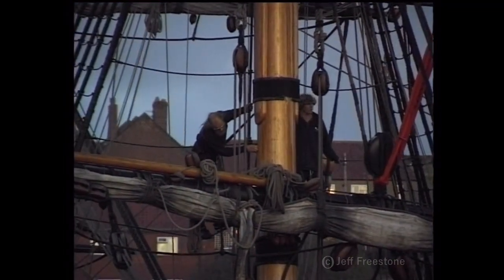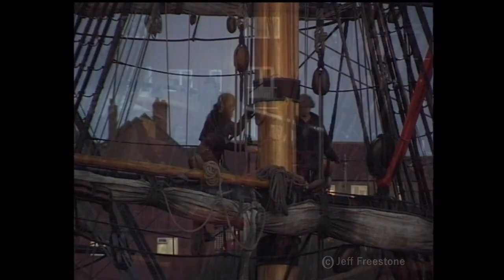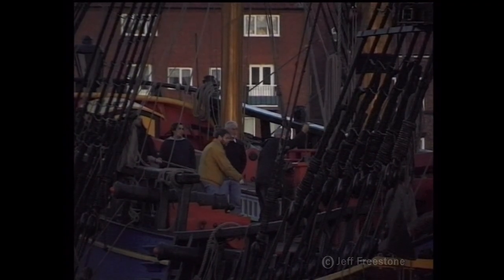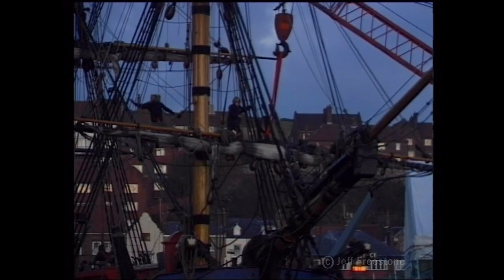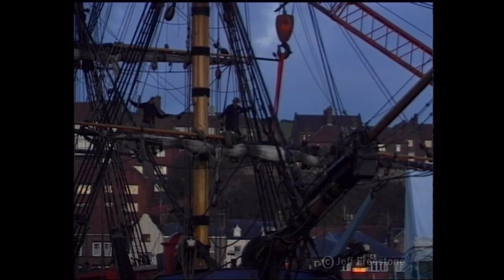Again, the weight has been taken on the lift blocks, and the yard can be lowered using lift sheets from the deck. A maneuver that requires skill and patience. But at this time of year, with sunset around 3:30, the light is rapidly failing, and with it the ability of the camera to provide pictures.